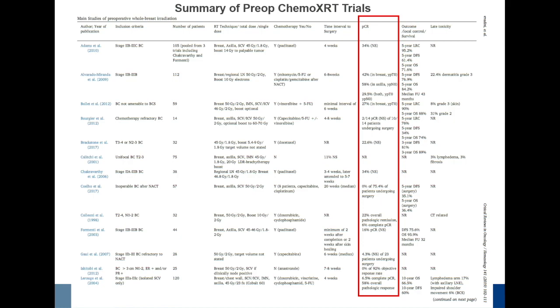The majority of these trials are phase 1 or phase 2 clinical trials, all in locally advanced stage 2 and 3 breast cancer patients. Pretty much they are all small studies. The radiation doses range from comprehensive conventional to slightly hypofractionated. The chemotherapy regimens range from paclitaxel, mitomycin, 5-FU, gemcitabine, vinorelbine, and anastrozole. The interval to surgery is mostly about 4 to 8 weeks after the preoperative chemoradiation therapy. The path CR rates range from about 6% to about 40% in these various trials, and you can see there's a variation of the disease-free and overall survival.